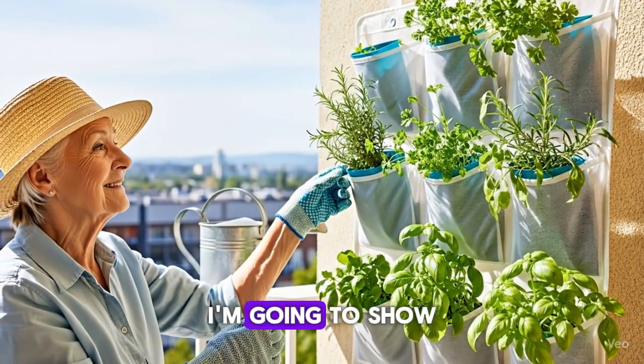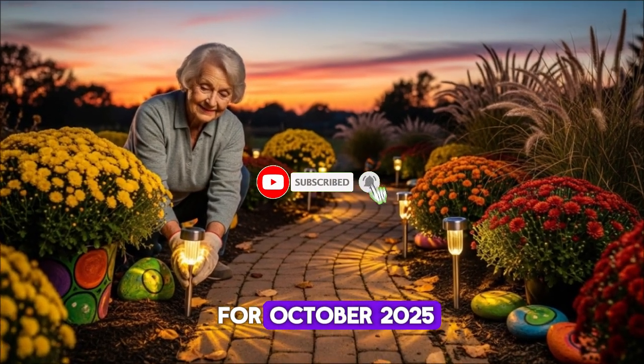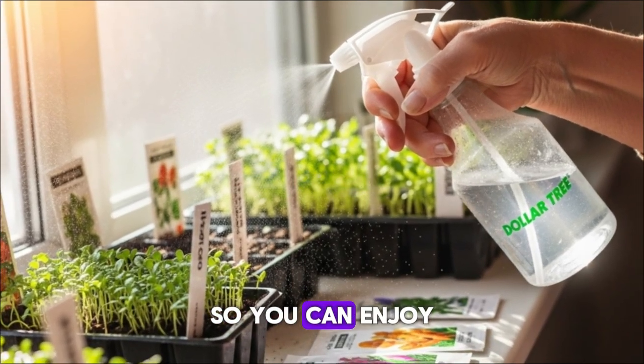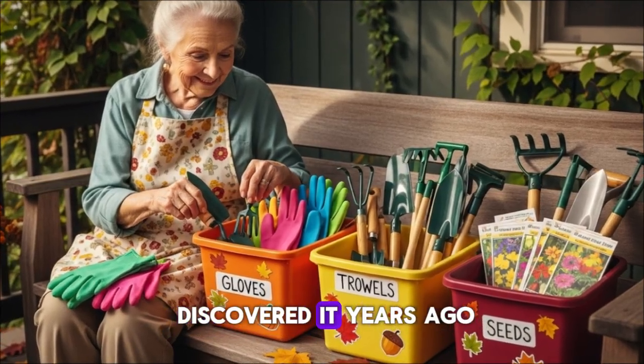Well, today, I'm going to show you how to bring the joy back with 10 must-have Dollar Tree garden items for October 2025. They're simple, affordable, and senior-friendly, so you can enjoy gardening without the strain. And let me tell you, number 10 is so clever, you'll wish you had discovered it years ago.